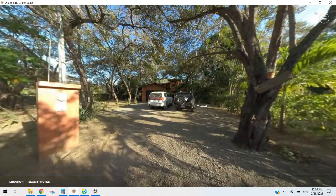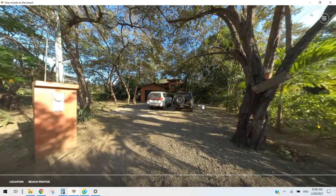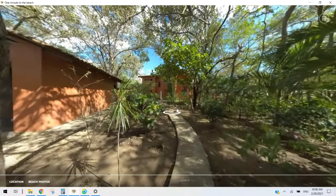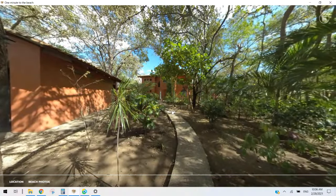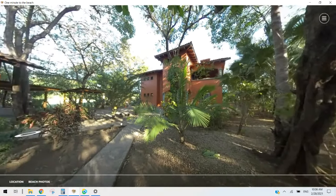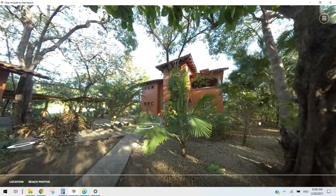Now remember, we took this 360-degree virtual tour. The home is rented, people are living inside. It's an actively lived-in property, so it's not absolutely staged. But one of the things you'll notice, this property is very quiet.